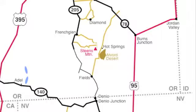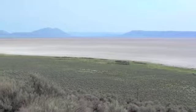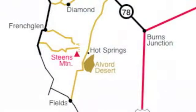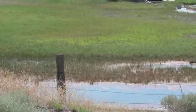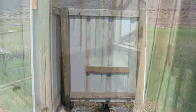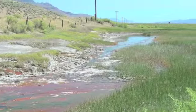On our last adventure, we went and we saw beautiful Alvord Desert, and we saw the backside of Steens Mountain. Just to the north of Alvord Desert, we came across the Alvord Hot Springs. The great little hot springs with very private dressing areas, with a variety of pools, and some lovely views.